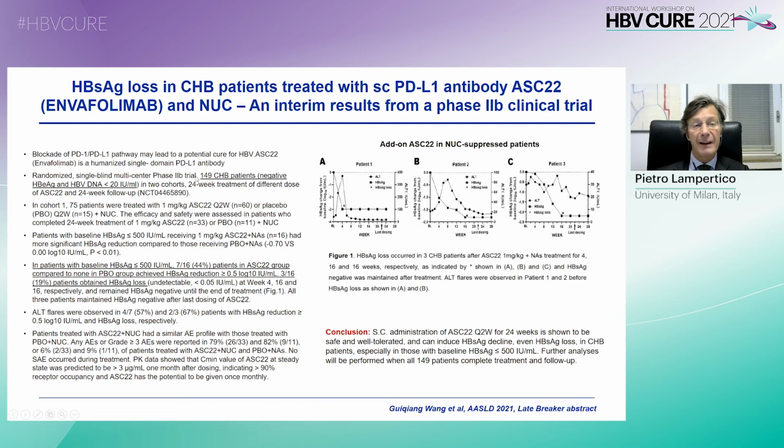This is a large study. It's a phase 2B in almost 150 chronic hepatitis B patients negative for the e antigen. All these patients were fully NUC suppressed. It's a 24-week study. Now I'm going to show the data from the first 75 patients. What they were able to show is that in a subset of 16 patients with S antigen below 500, they were able to show a significant more than 0.5 log decline of S. And please remember, 3 of the 16 patients achieved S antigen loss in only 24 weeks of add-on strategy.